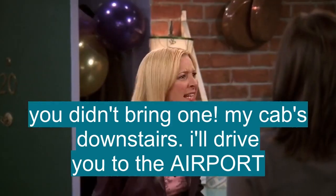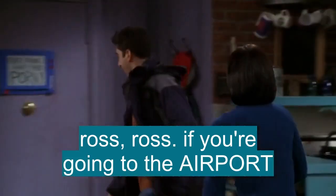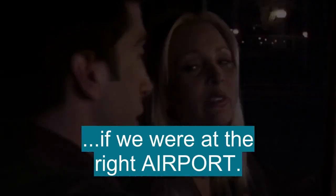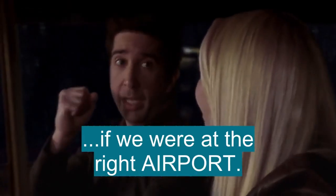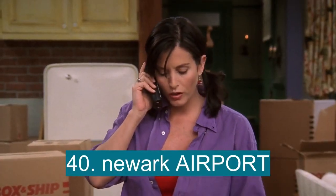Bring one! Put my cab's downstairs, I'll drive it to the airport. Hey guys, wish me luck. Ross, if you're going to the airport... If we were at the right airport. Yay! That's what it says here. Flight 421 leaves at 8:40, Newark Airport.